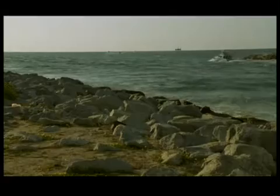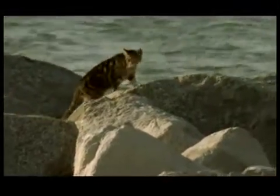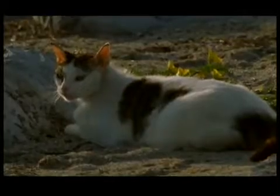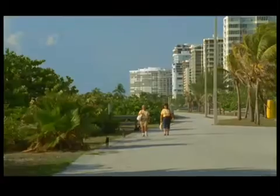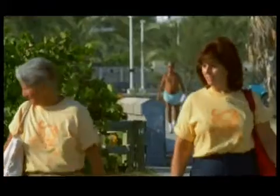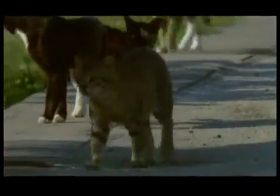On the other side of Miami's tracks, you find cats like these. They're feral. House cats and their offspring that have gone wild. They live in colonies on the edges of our lives and depend on each other and on human handouts to survive. Come on, come on. Let's go. In the U.S., perhaps 60 million cats live this way.